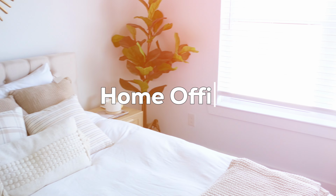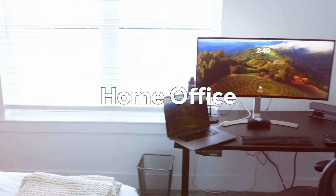We got to start with the home office first, upstairs. This is my setup for work, and it's fairly minimal compared to the gaming/content creation area downstairs, so be sure to stick around for that.